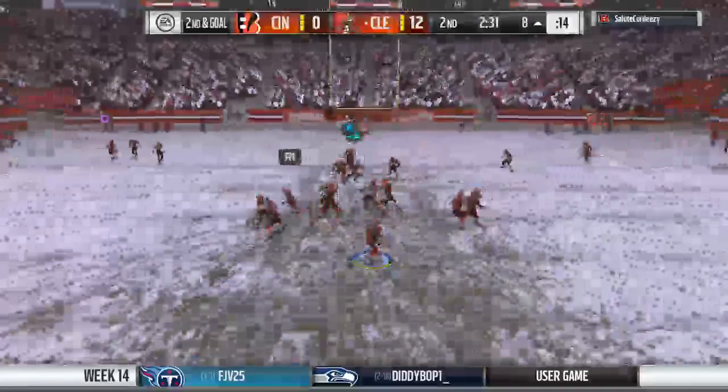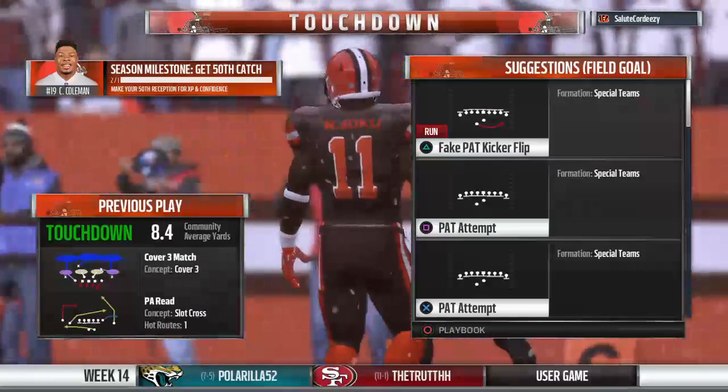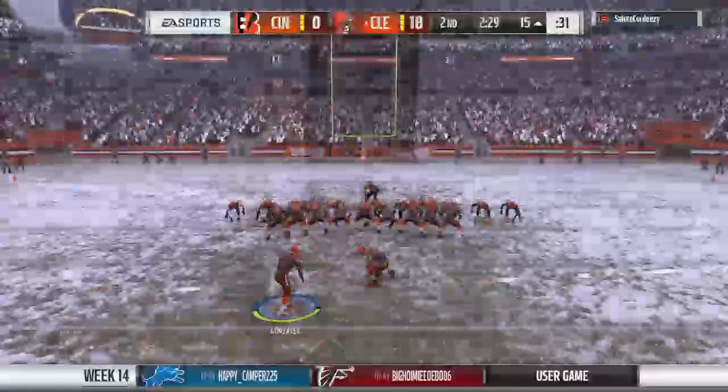Off the play fake, he'll look to throw. And that's going to be caught for a Browns touchdown. Their big tight end with touchdown number 7 on the year. And the Browns add 6 to their lead.